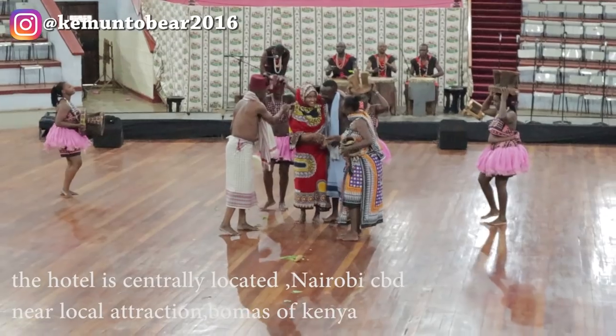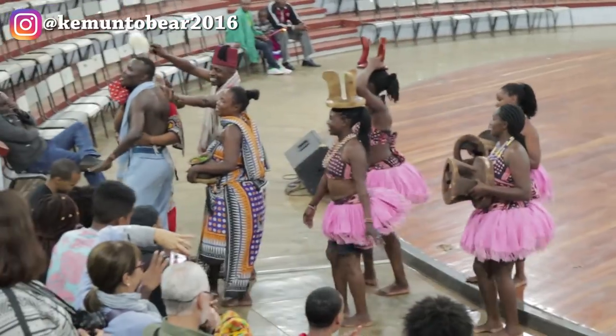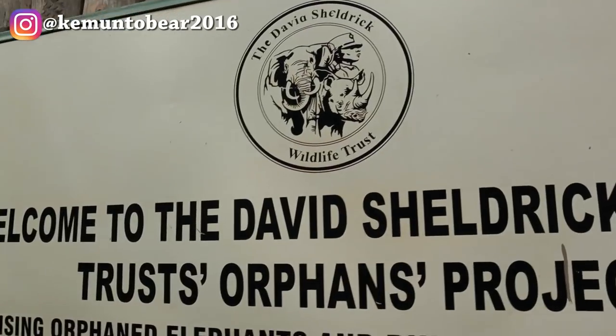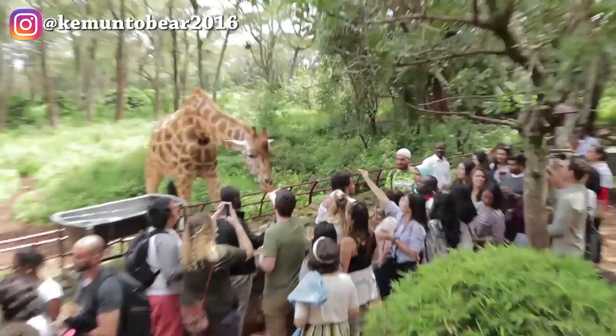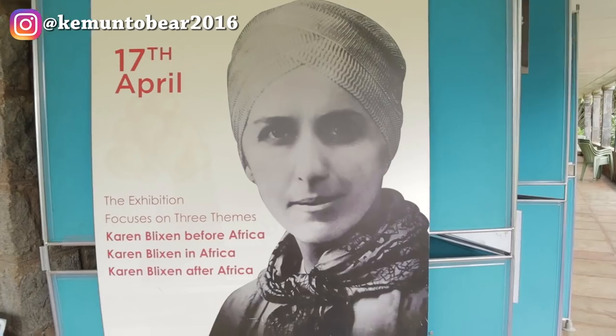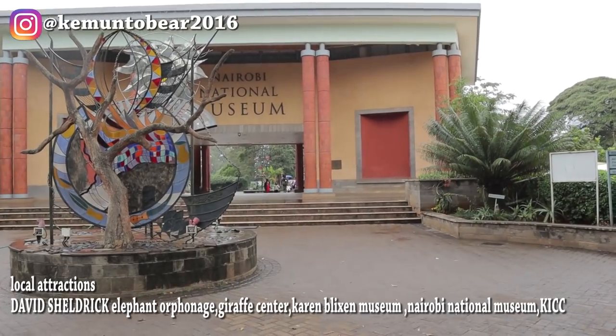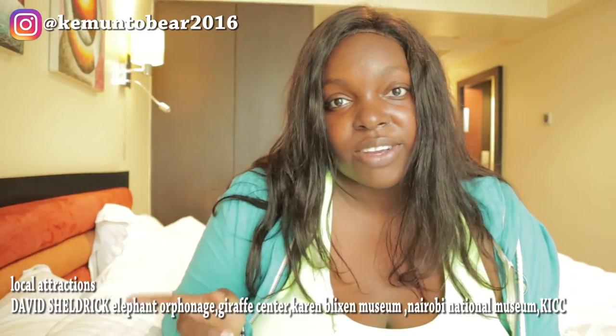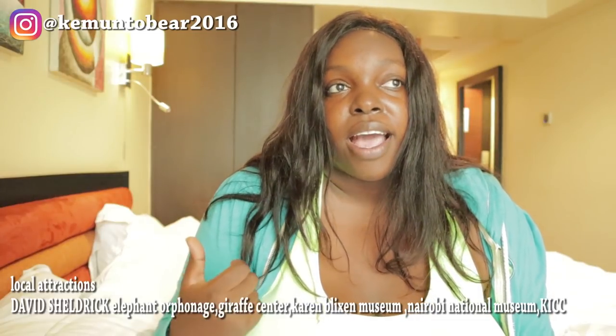I like it because the location is really good. It's located right in the Nairobi CBD area, and it's near local attractions like Bomas of Kenya, David Sheldrick Wildlife, and the Giraffe Center. Nairobi National Park, Nairobi Railway Museum, National Archives, Karen Blixen Museum, Nairobi National Museum, and the snake park located inside the National Museum. So it's really good, and I like it because of that.